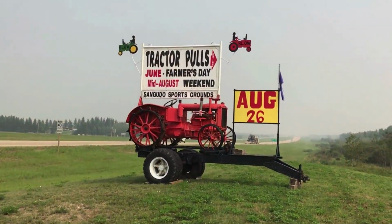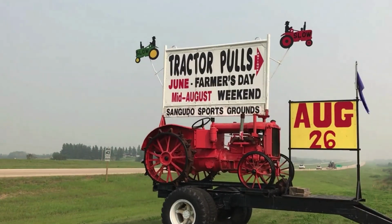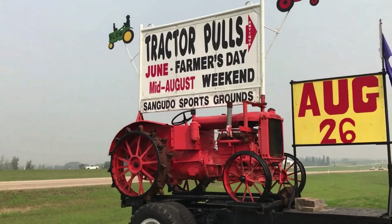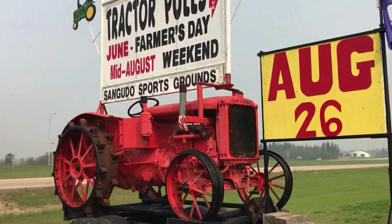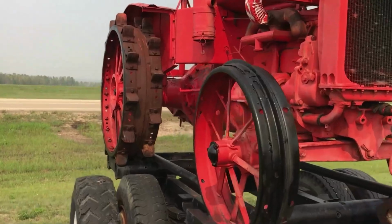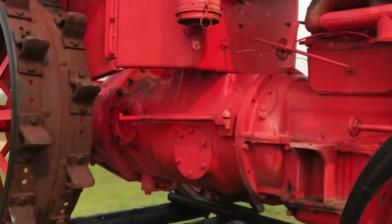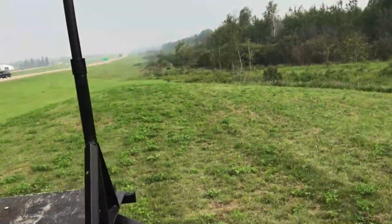We're just about to the car now, and I just noticed this really cool sign here, so I had to stop and check it out. Old Allis-Chalmers tractor up there. Oh, look at that. Somebody put a piece of plywood there. Still very cool, though.